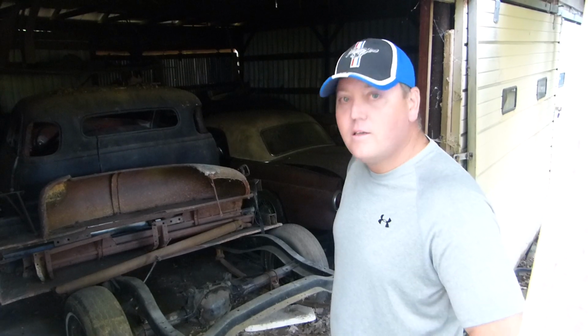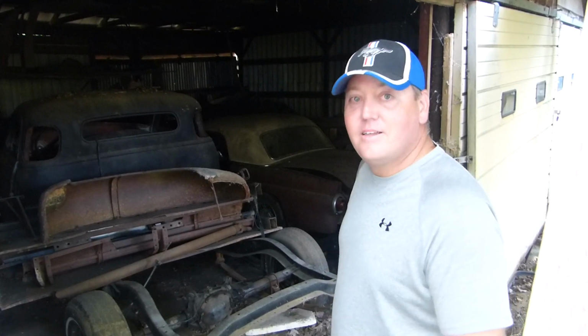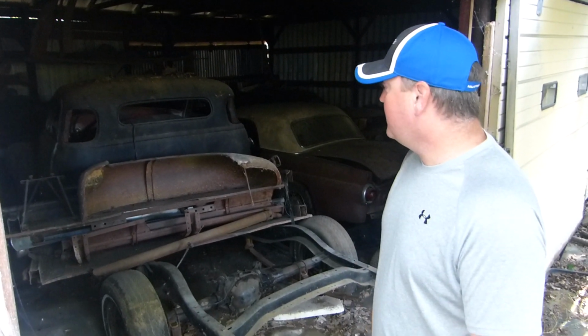It's already been converted to 5 lug all the way around, so that leads me to believe it's definitely had some work done chassis wise, but I think it's really cool. We're going to get it out here. It'll be neat seeing it finished, I'll tell you that much. We're going to get it out here in the light and take a look at it. Absolutely, let's jump on that.